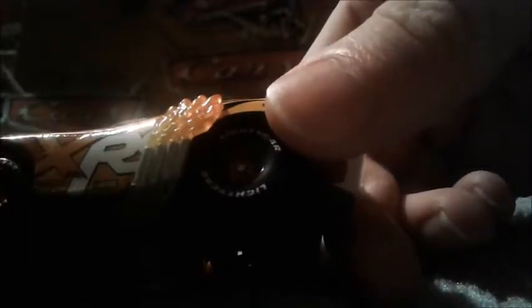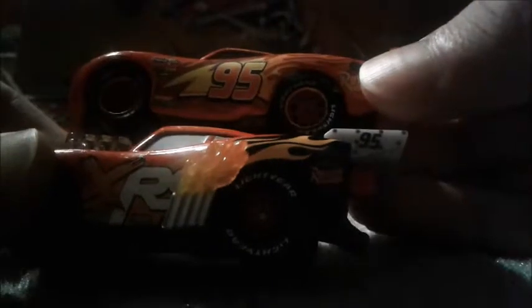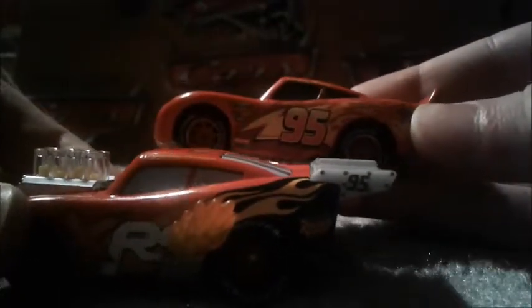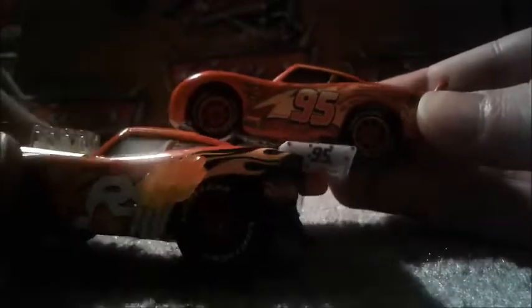There are his flaming pistons. Really love this. Reminds me of the tuners with flames from back in 2013. Obviously, the flames petering out. There's Rusty's logo at the back. Very much evoking the Cars 3 design, with the flames kind of petering out towards the back.